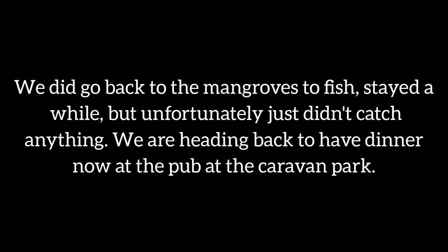We did go back to the mangroves to fish, stayed a while, but unfortunately just didn't catch anything. We are heading back to have dinner now at the pub at the caravan park.